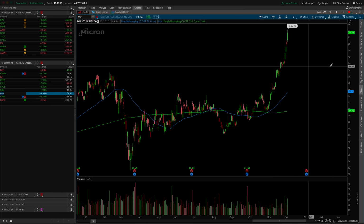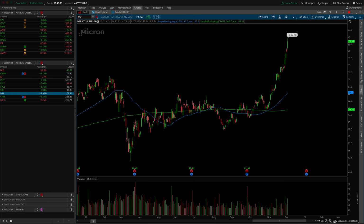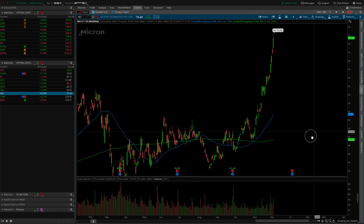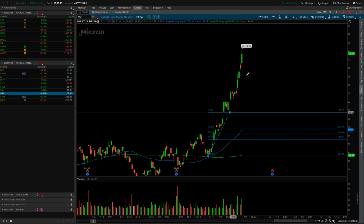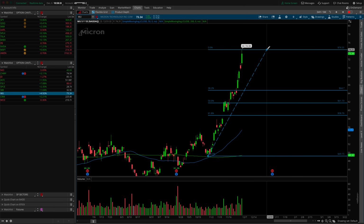Let's talk about some levels, though, and what we can do as options traders here. Let's zoom in. So if we do start to see that manageable pullback, because this move is so impressive, I'm just going to throw the Fibonacci's on it to see where a reasonable pullback would be, and that is absolutely a thing of beauty.